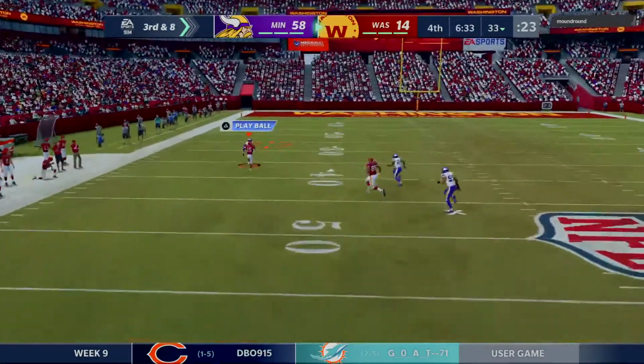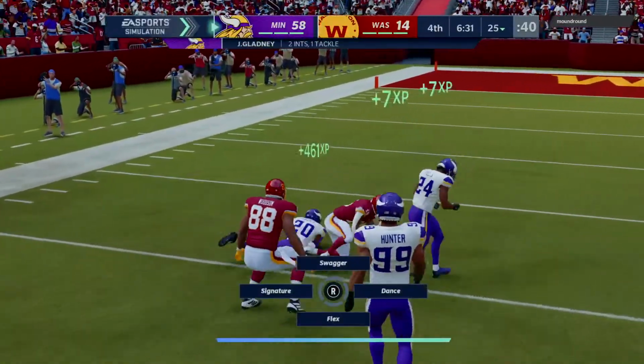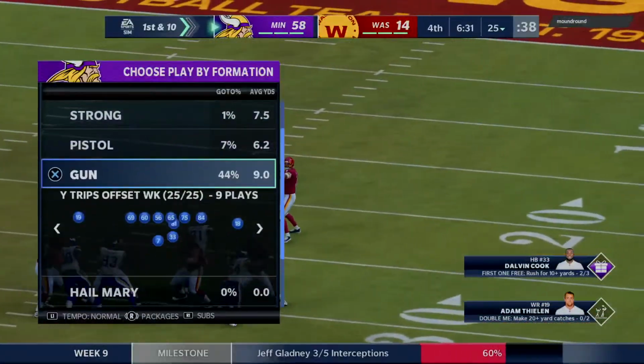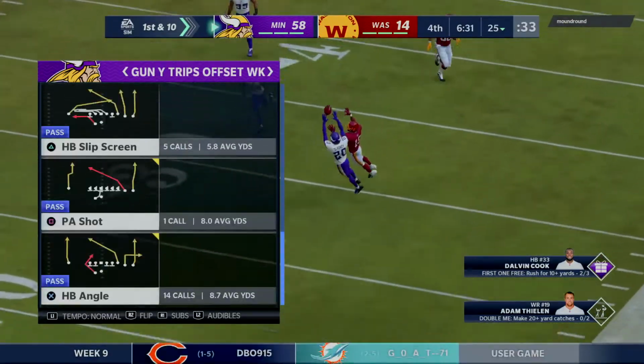He'll air this one out deep for Sims. And now here's another interception. Picked by Jeff Gladney. Well, partner, I got to tell you, I'm trying to think of something positive to say for this offense, but I'd have to be a spin doctor for that one. This has been a tough performance to watch.